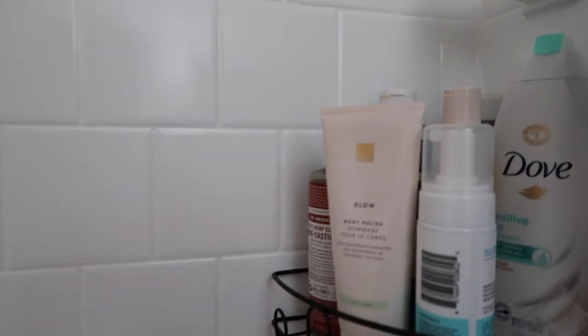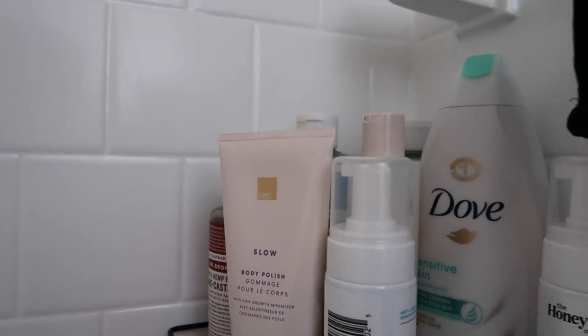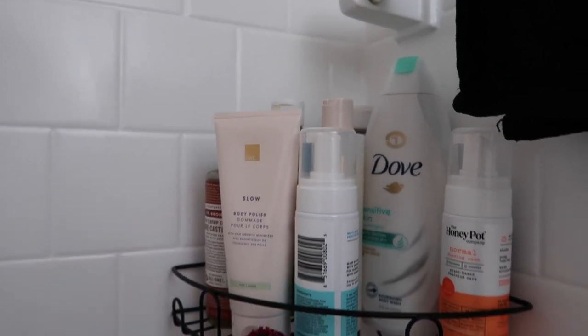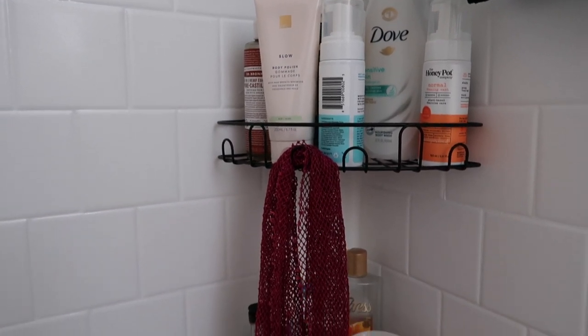Okay, so here's just a little overview of the bathroom cleaning situation. So we have my shower. Like I said, these are all the products that I use on a daily or weekly basis as far as body wash, feminine care, body scrub. My hair stuff isn't in here because that is a hot mess. But my African net, I love that.